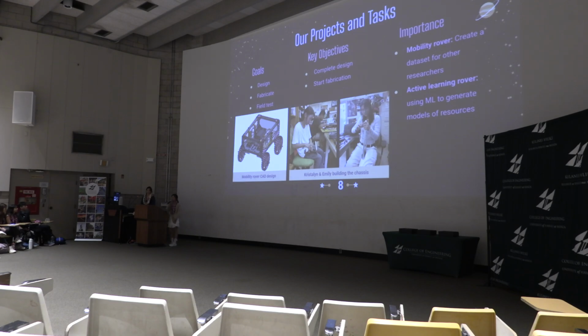So the main goals of our project were to design the rovers on CAD and then build them so that we could then field test at Calaco Beach. And at the bottom left, you can see our final CAD design, and then right next to it is me and Emily building the actual rover.